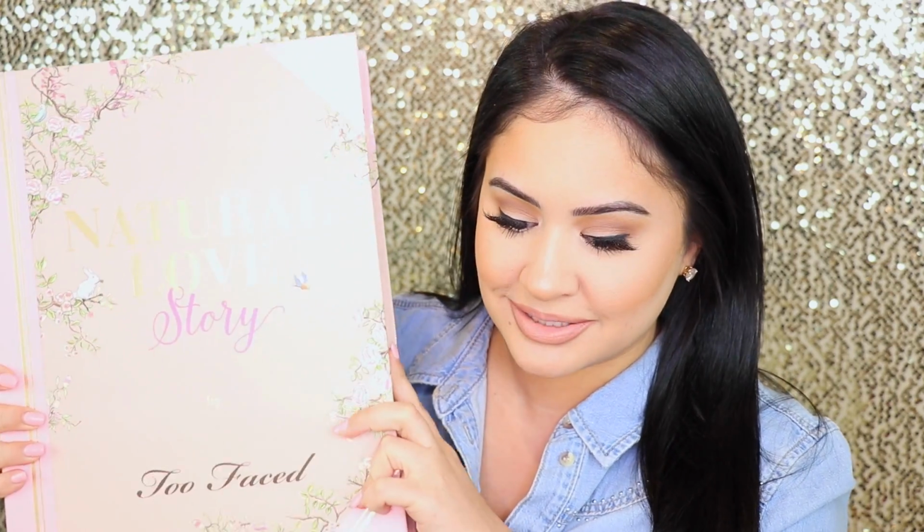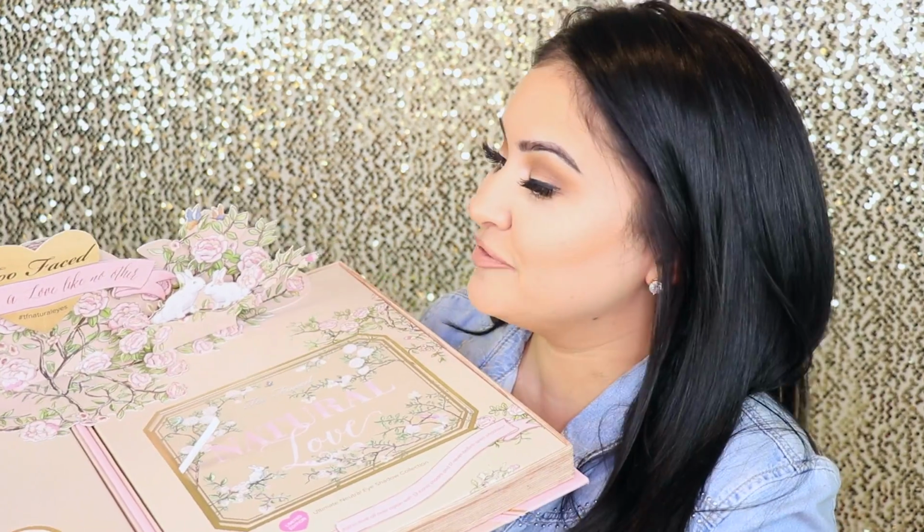This one's from Too Faced, and I mean, look at the packaging. It's a huge book. So it says Natural Love Story, and I already saw everyone open this up, so I know what it is, but I want to keep this forever and ever. So Too Faced definitely killed it with this packaging. Too Faced released these highlights, which are the Love Lights Prismatic highlighters. And I've been dying to play with these, but I have not touched them.